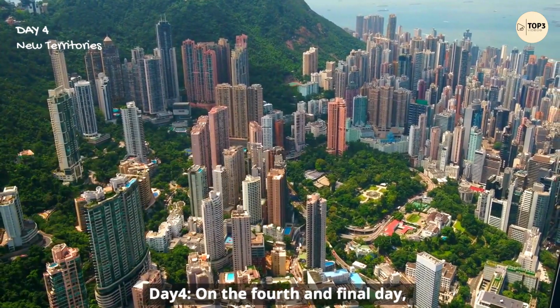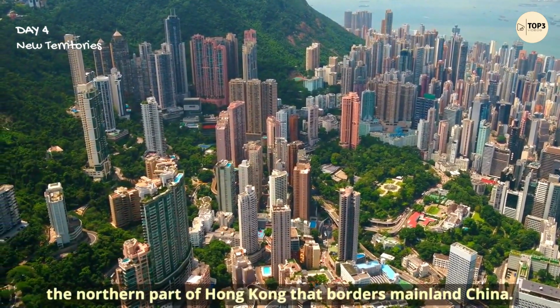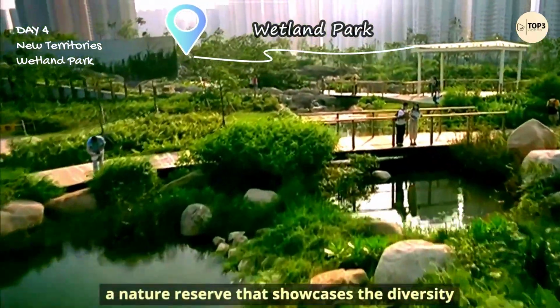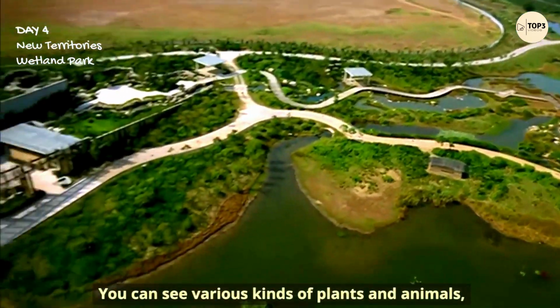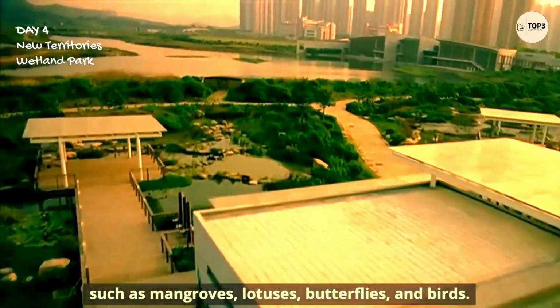Day 4. On the fourth and final day, we're going to explore the New Territories, the northern part of Hong Kong that borders mainland China. We'll start with a visit to the Hong Kong Wetland Park, a nature reserve that showcases the diversity and importance of the wetland ecosystem. You can see various kinds of plants and animals, such as mangroves, lotuses, butterflies, and birds.